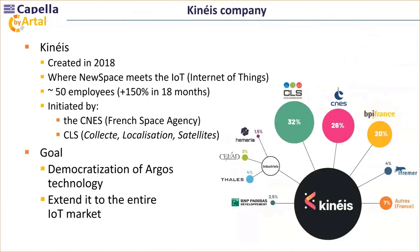So Kineis, who is Kineis? What is Kineis? Kineis is a company created about 5 years ago. It's the meeting of the new space momentum with IoT technology, the Internet of Things, dedicated to embedding sensors and software on various physical objects. The idea is to connect them through space items, satellites, and so on. Currently, Kineis has around 50 employees. It's a really growing company due to the complexity of the system they develop. It was initiated by the CNES, by CLS, and other companies that are displayed there. The main goal of Kineis is to democratize the Argos technology and to extend it, to manage and to address the whole IoT market.